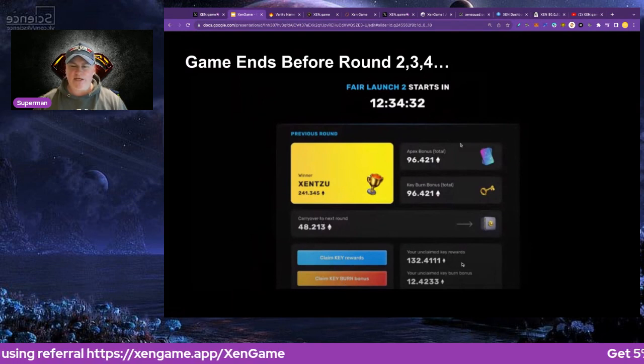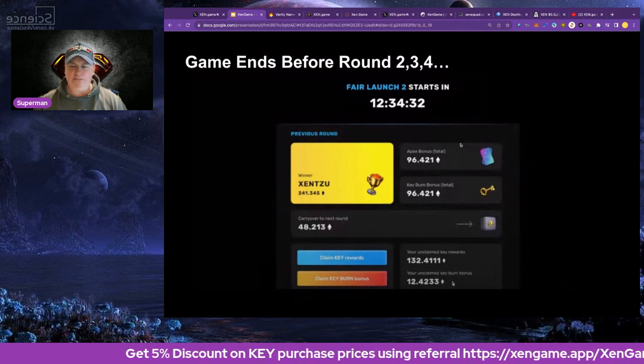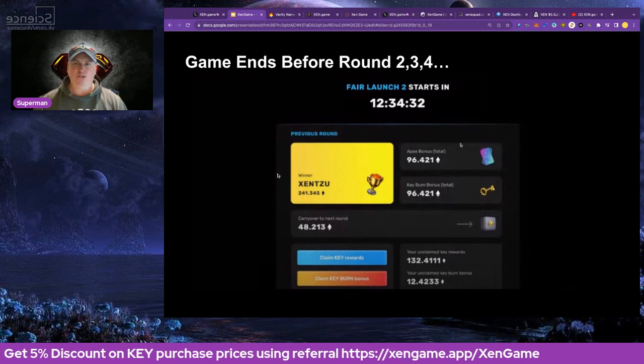And, of course, the person here has their wallet. They've had these unclaimed rewards. This is just an example, of course. And claim key rewards and claim key burn bonus, because they obviously burnt some keys in this example. So there's rewards galore there.